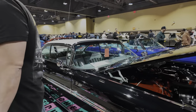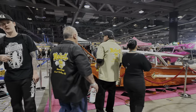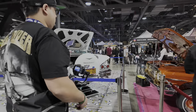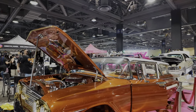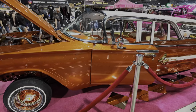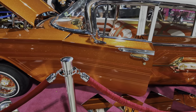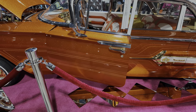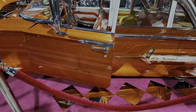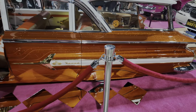Oh, this is a nice wagon over here. We have the same taste, I swear. The line cleared out so I can try and get some more details on this wagon. There's a lot of sparkle in this paint. The mirrors are lighting it up nicely. Show how the color is different in different light.